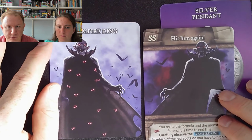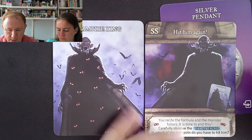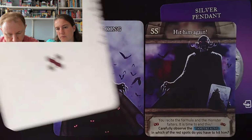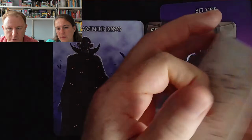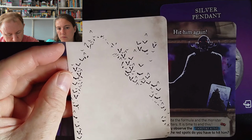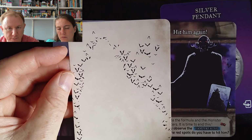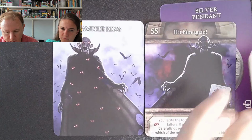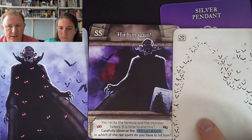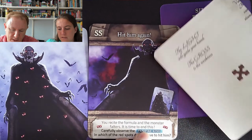Is this a reflection, right? Maybe this is relevant. It says the light will guide your hand. The cross is the weakness. Is there a cross somewhere? Maybe that's something on the back, later. And there's this picture, which presumably is that relevant? Yeah, so we have that, and we have this outline of bats, which doesn't seem relevant, but maybe. Is there anything else in the book?